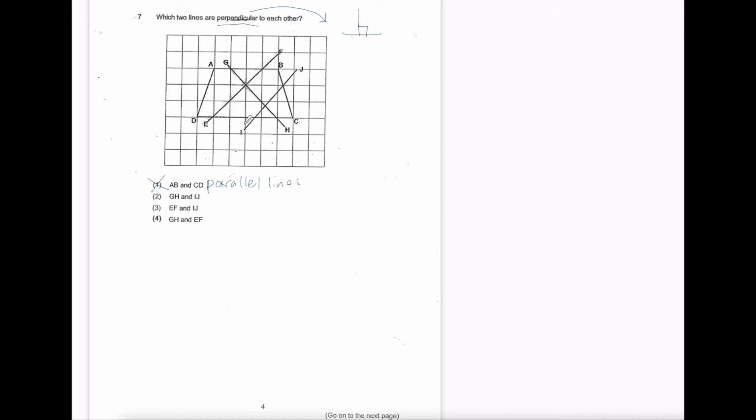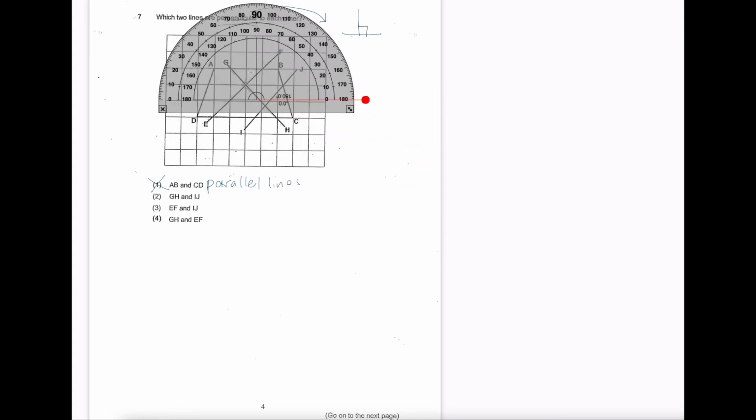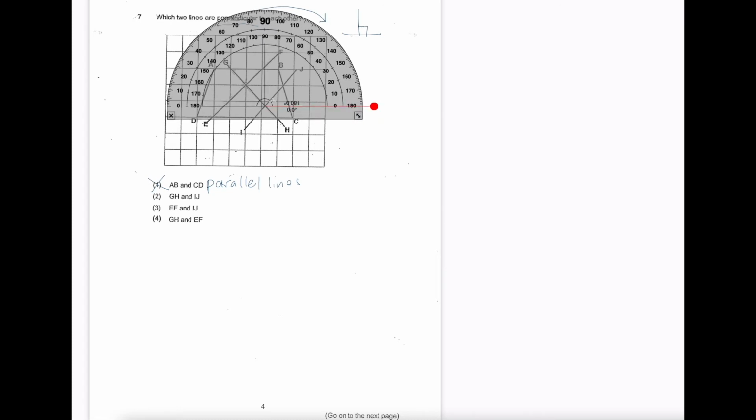Let's go on to our next option, GH and IJ. What's GH? GH and IJ. Let's try and find it. We can always use a protractor. You put it right in the middle and shift it.